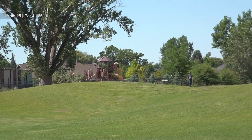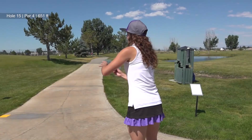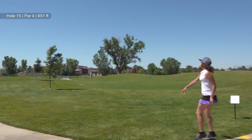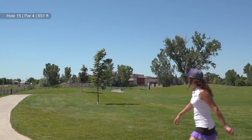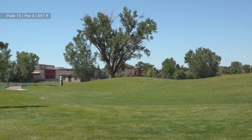All right, we're throwing over water here. You can't see it, but over that mound there is water that carries all the way to the right side of the fairway. You can be aggressive here and try to bite off a lot, or just play it straight over that mound, which is to the other side of the fairway.